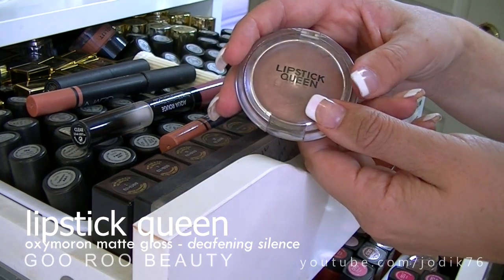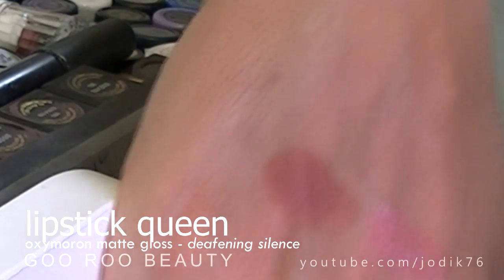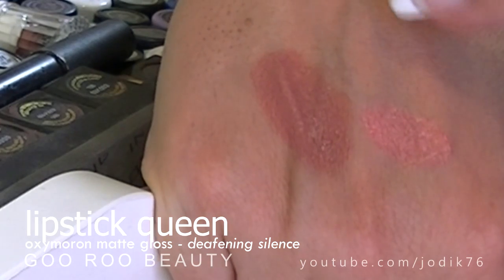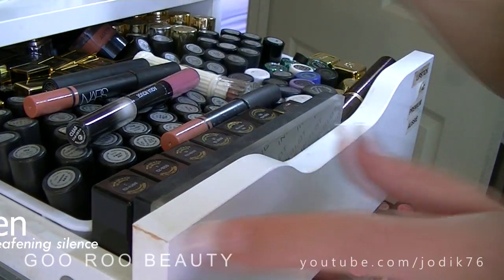This product here is from Lipstick Queen, of course an Australian brand started by our very own Poppy King. This is one of her oxymoron matte glosses in the shade Deafening Silence. This is what Deafening Silence looks like on my hand. It's actually quite a lovely sort of everyday smoky shade. I'll try and keep that and use that a little bit more.